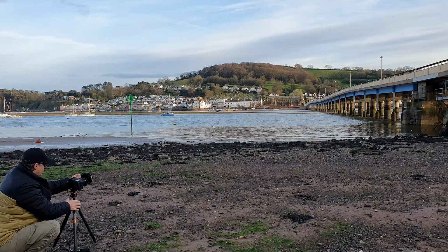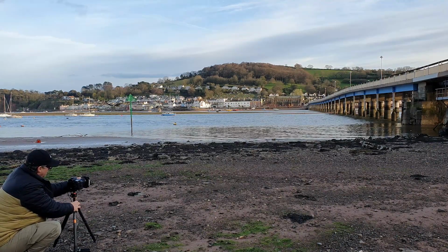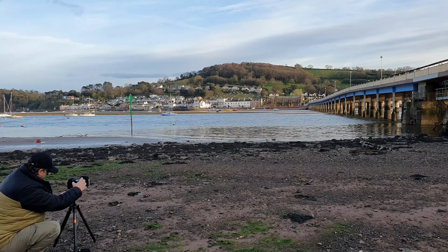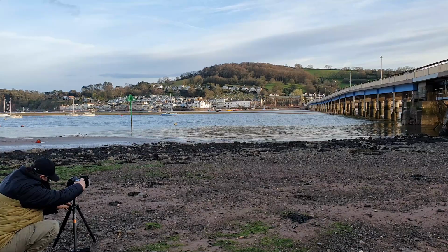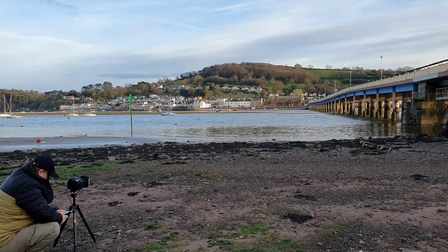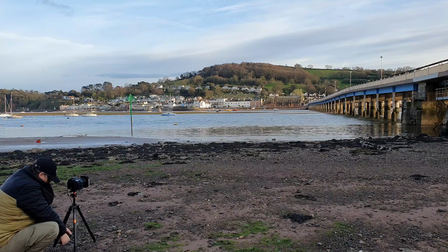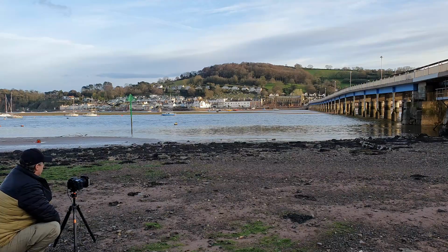Refocus, pop that back on, which is nice and easy, he says. There we go. And then take a test shot and put it in bulb, take a test shot and see how it looks.